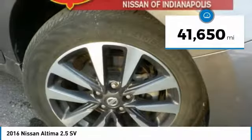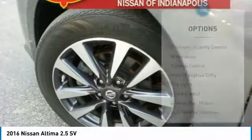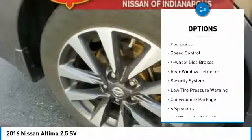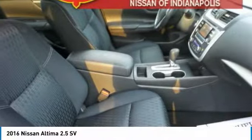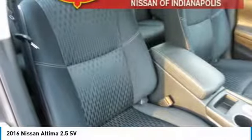This vehicle has less than 45,000 miles. Here are some of this vehicle's great options: electronic stability control, brake assist, traction control, remote keyless entry, fog lights, speed control, 4-wheel disc brakes, rear window defroster, security system, low tire pressure warning. Come see the car for yourself.